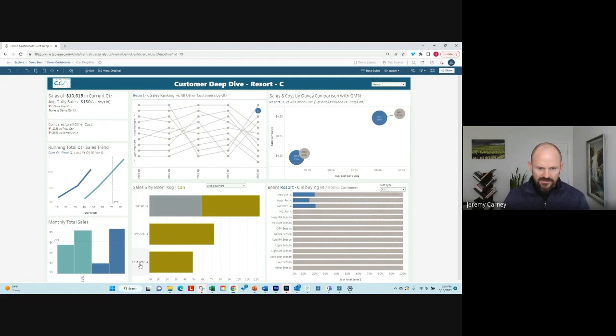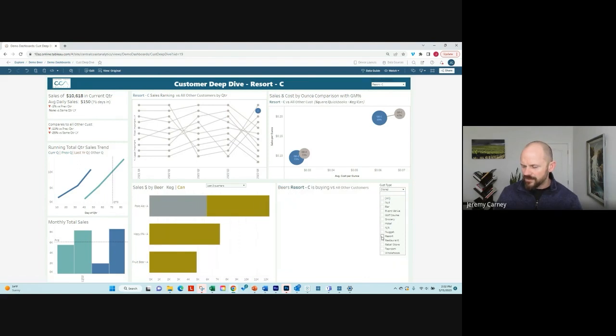Okay, we find they're buying 3 different beers, mostly pale, some hazy, and then some of our fruit beer. The first one, pale, they buy some kegs and some cans. The other 2, they're buying just cans. So as we're thinking through how we can help support this customer, one thing is, they must be doing a good job selling draft beer of our pale. Maybe they would want to try a few other draft beers of ours to supplement some of the cans that they've been selling.